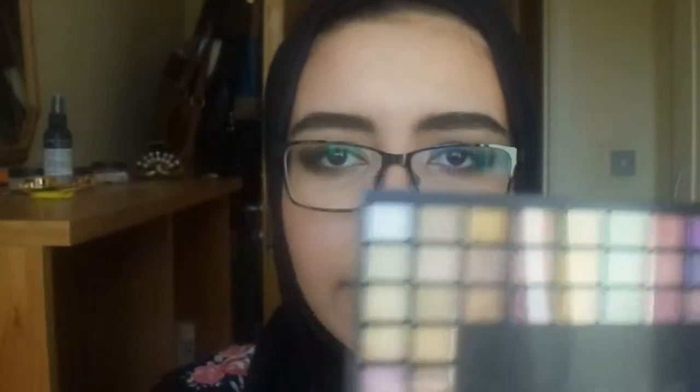Now finally I have the eyes, lips, face palette. It looks like this, and I've used it before as well. I got it on sale for €7, I believe, or something crazy like that. I've always wanted either Coastal Scents or BH Cosmetics, but I can't get either, so at the time I figured I'd just use this one.